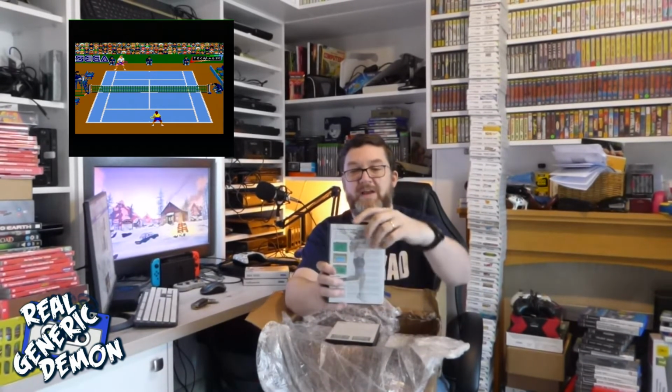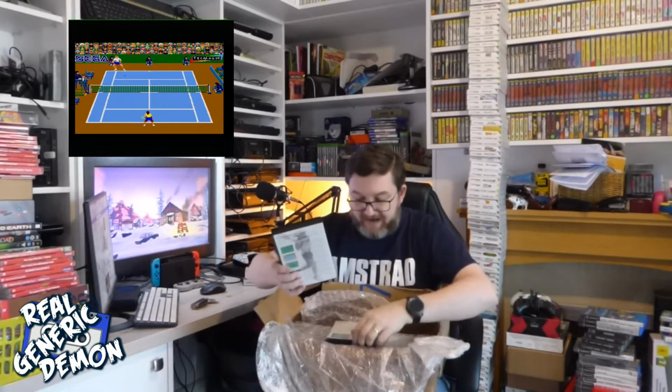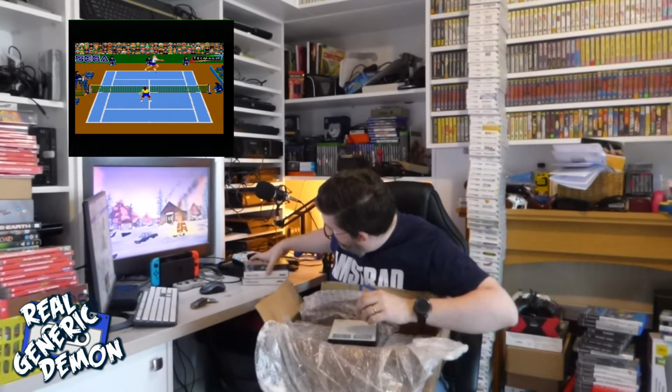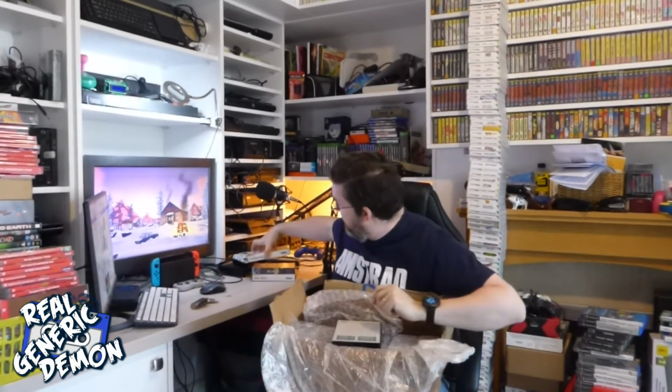The case isn't in too bad a shape. It's missing the hanging tags, which a lot of people like. I'm not overly fussed by that, but that one's actually been cut free by somebody. We have got one that has a hanging tag: Golf Mania. A lot of collectors are well into these hanging tags. It's just insane to me, to be honest with you. I don't see the point.